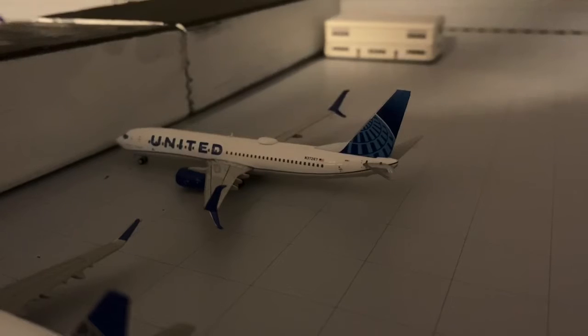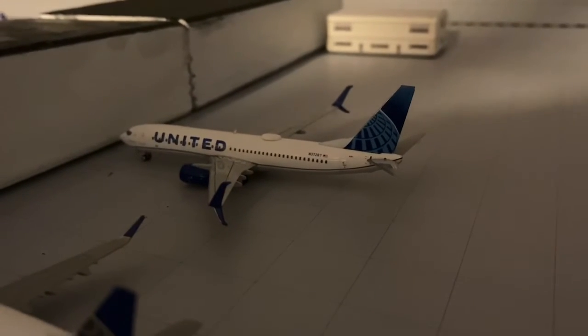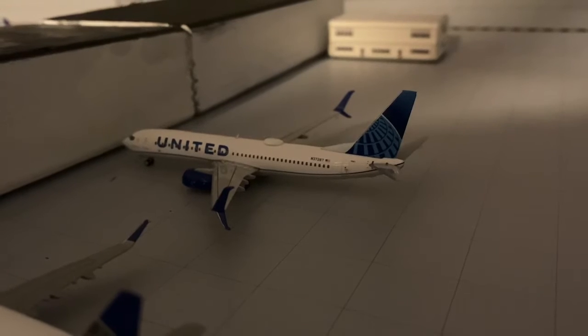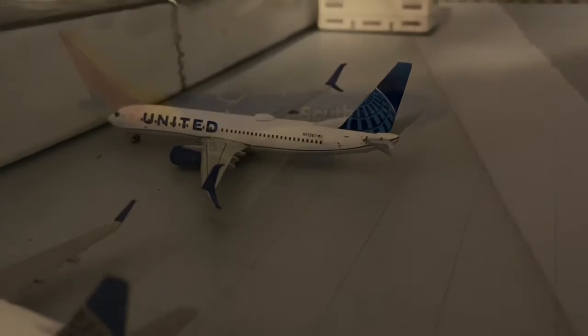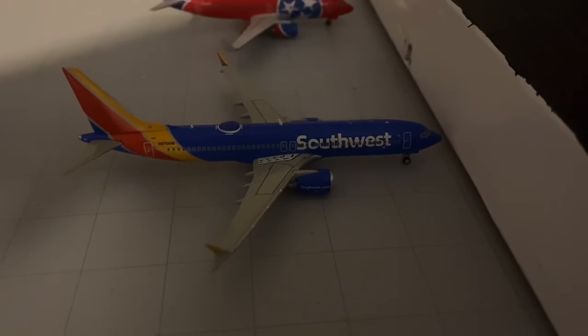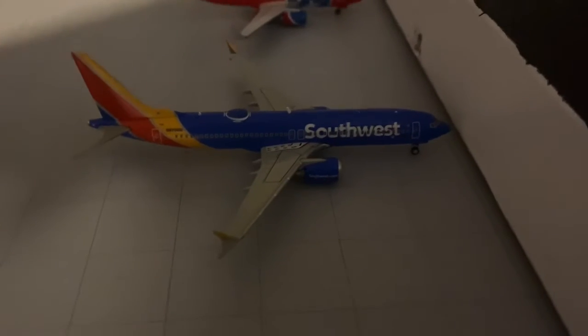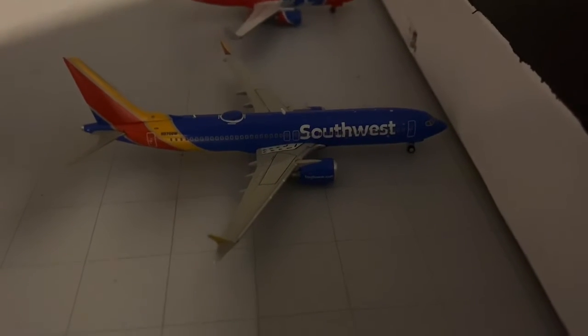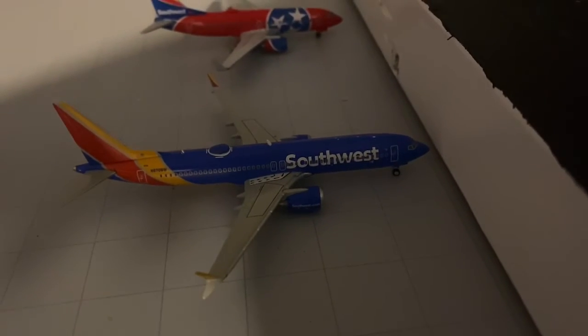Arrived in from San Francisco earlier this afternoon, we have this United 737-800. He'll be making a flight out to Chicago O'Hare. Starting Concourse C, Terminal 3, we have this Southwest 737 MAX 8, and he arrived in from Chicago Midway, and he will be heading out to Baltimore.